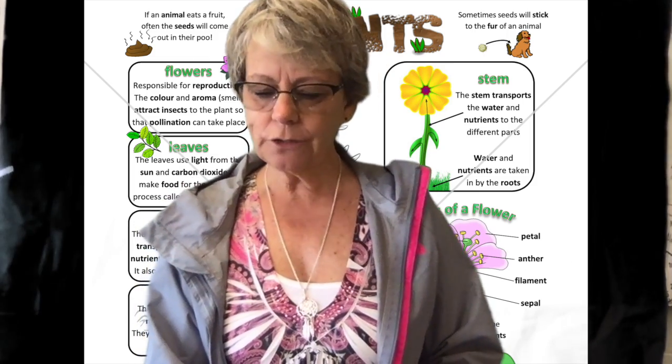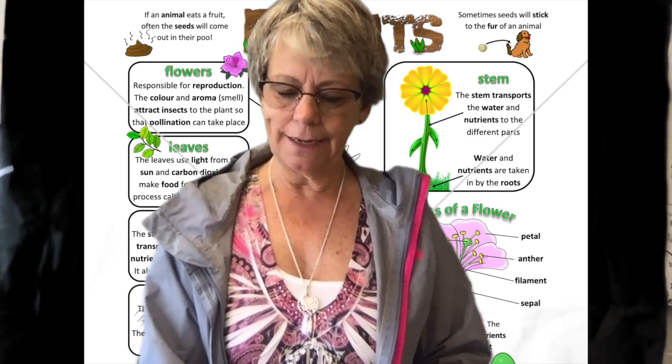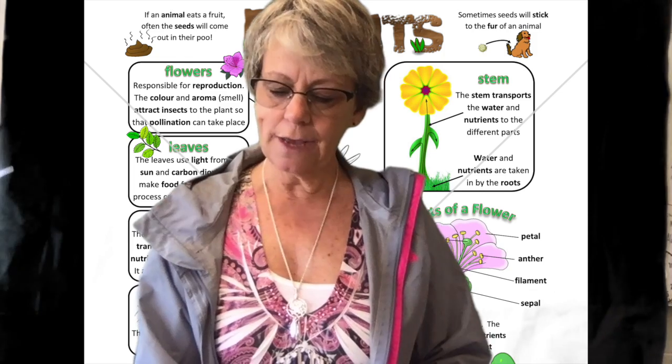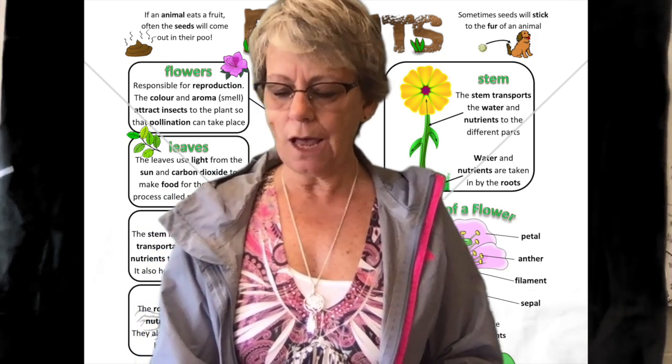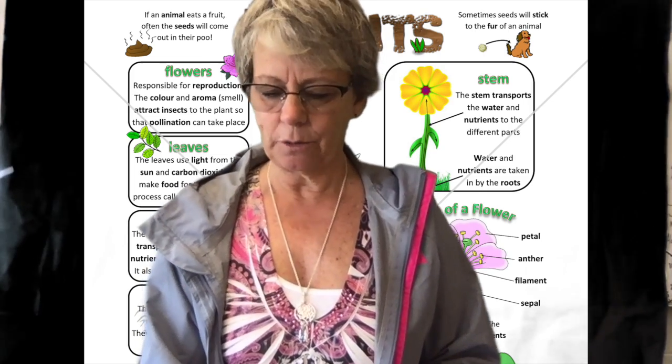A plant also needs carbon dioxide for photosynthesis. Carbon dioxide is a gas that's part of the air. To take in the air that we need, you breathe in with lungs. But a plant doesn't have lungs. Ooh, wouldn't that be scary if God made our plants with lungs?